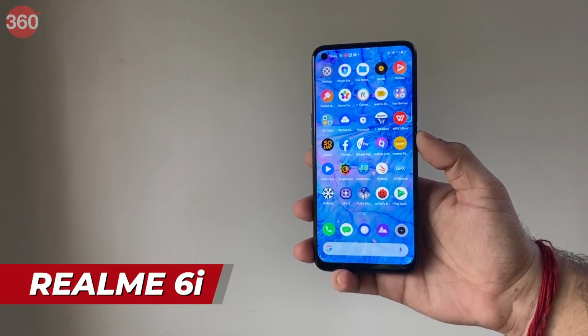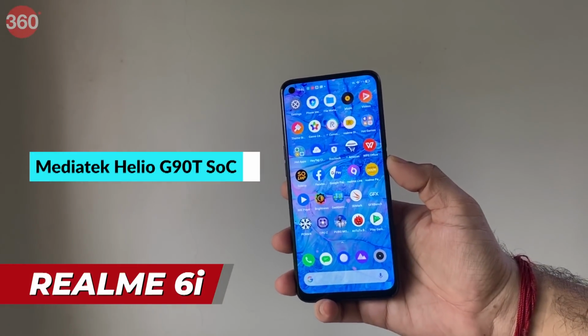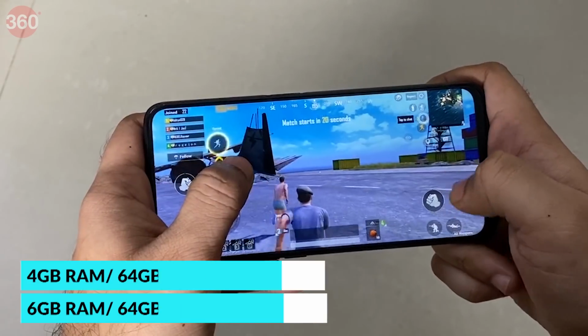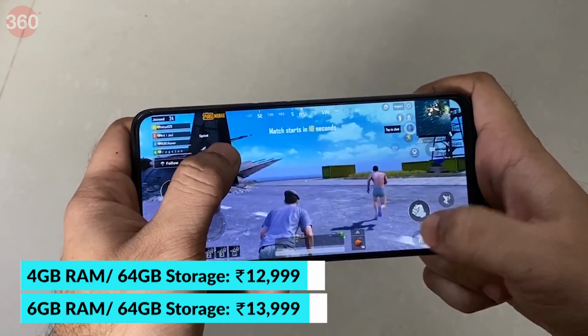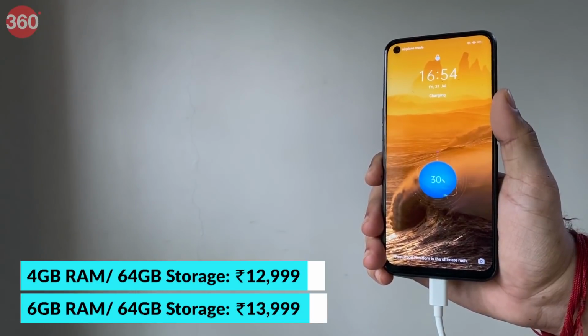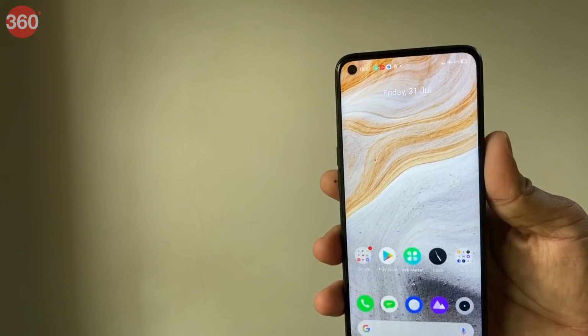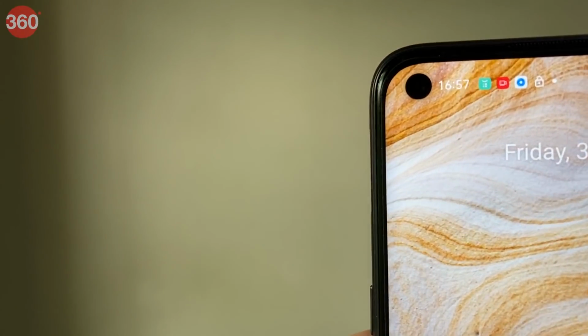Now let's talk about the Realme 6i, which is a smartphone that has a powerful processor in the MediaTek Helio G9T. In case you're looking for a phone for gaming, then this could be a good option for you. It also offers really good battery life and a display with a 90Hz refresh rate, which is good to have, and decent daylight performance in terms of the camera.